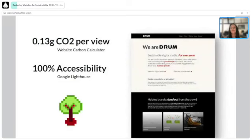So with our new website, we managed to get the carbon down to 0.13 grams per view, which is considered a low carbon score. And I'll run through the scoring in a bit. We also focused on getting the accessibility to 100% because we just wanted everybody to be able to use it as much as possible. In terms of how we're working, we're now in our first sprint, so we're always working to improve it. And every sprint, we're choosing one main thing that we can improve on accessibility and one main thing we can improve on sustainability.